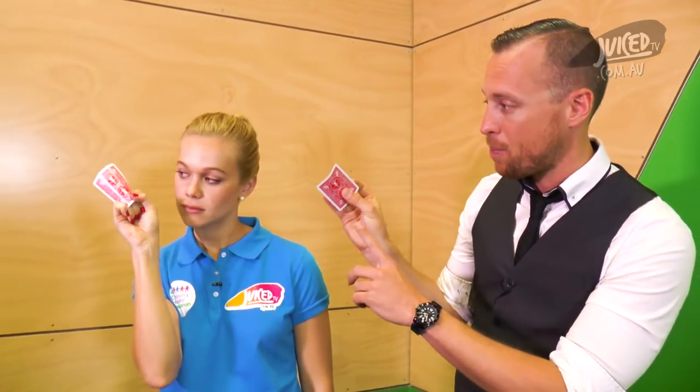So Pip, do you want to try that? This is Pip trying it for the first time. Now just, yeah, so you want to open your hand. So you're still holding onto the card with your thumb. See, practice makes perfect. Practice does make perfect. So I do my wave, and I close my hand.